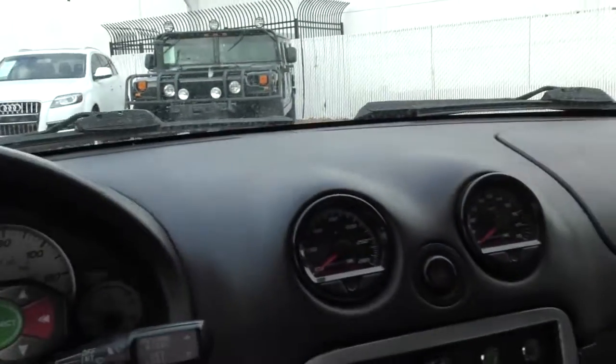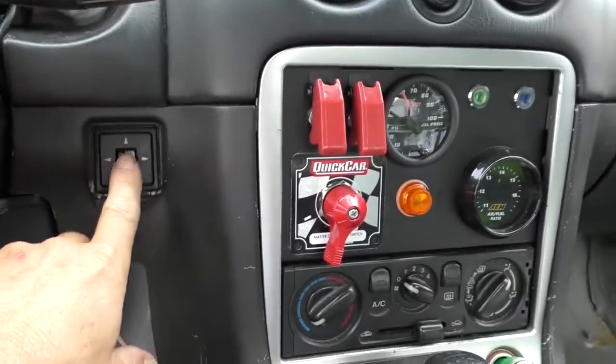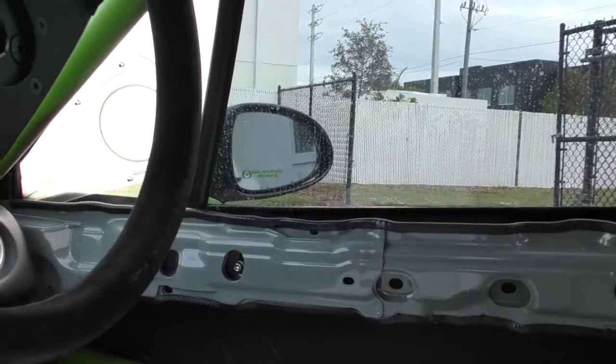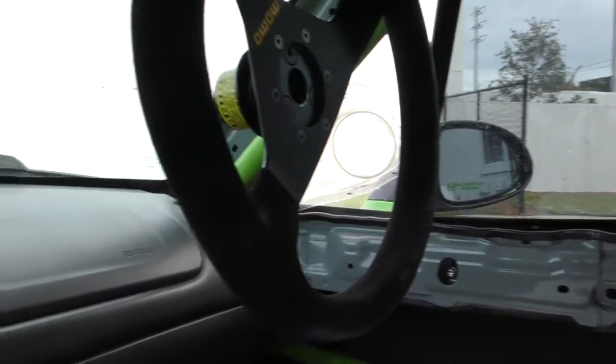And of course, you can see the way the hardtop is bolted in. Also got a couple little outlets over there for the cameras, so I can record just how slow I'm going around the track. I also kept the power mirrors intact because there's just nothing more annoying than being in the grid and your mirrors off.